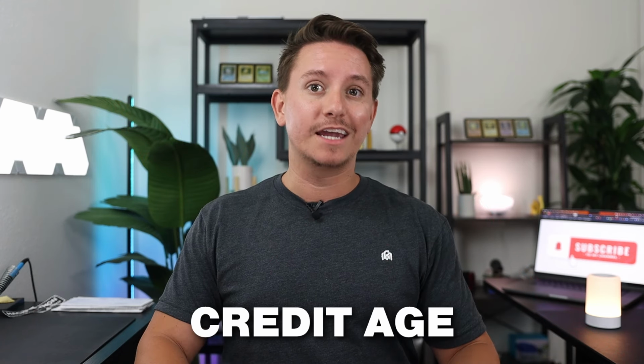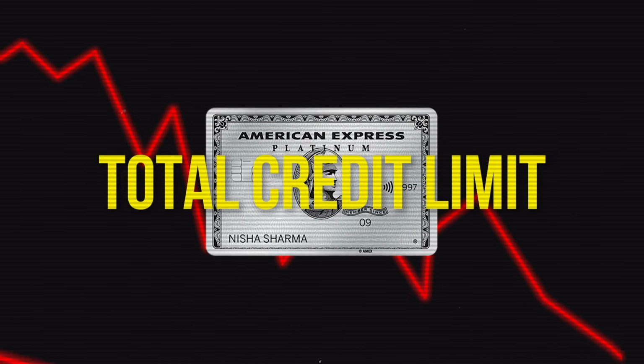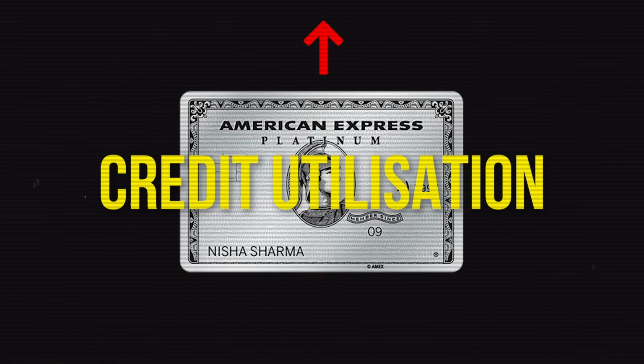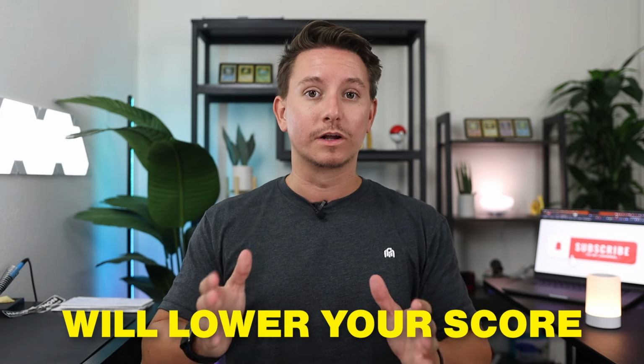This is because when you close a credit card, your credit score will go down. One of the factors for your credit score is your credit history or credit age, and if you close an account that you've had for a while, that could bring your average age down. Another part of your credit score that will be affected is your credit utilization. Even if you don't use the card, closing it will lower your total credit limit, which will raise your credit utilization, which will lower your credit score. That was a lot, but just remember that canceling a credit card will lower your score.